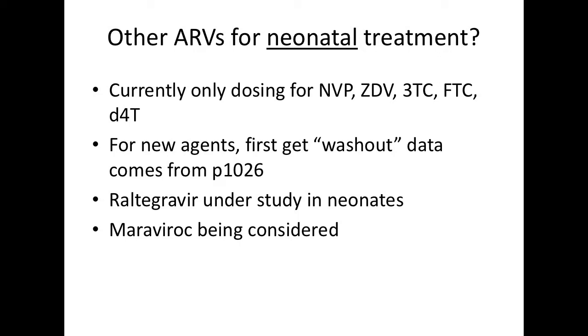The raltegravir under study in neonates, how many neonates are being studied? How far along is that? In general, how are those studies done? I don't remember the N, but it's on the order of dozens. It's not many. That study is ongoing and enrolling right now in the US, and we're anticipating data from it in the next year, probably by the end of next year.